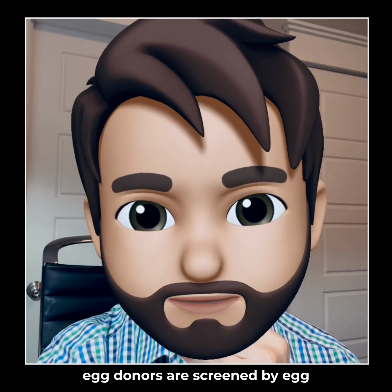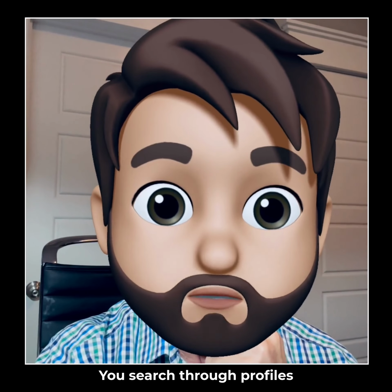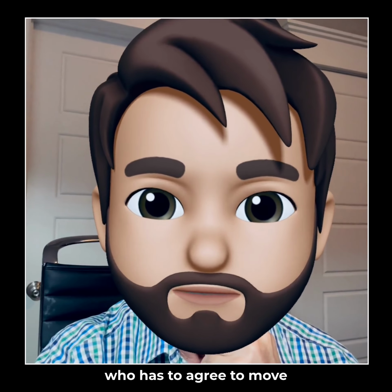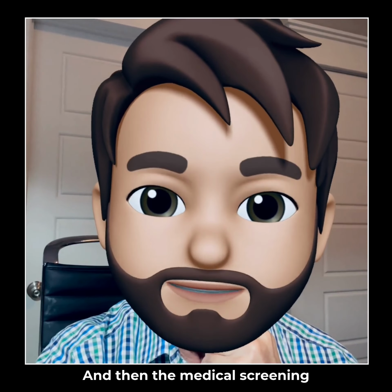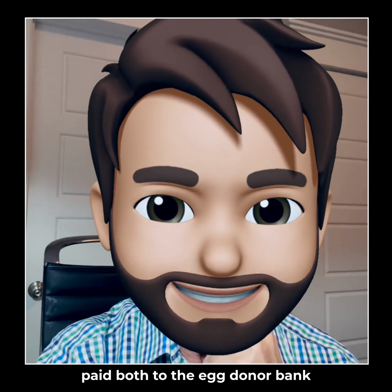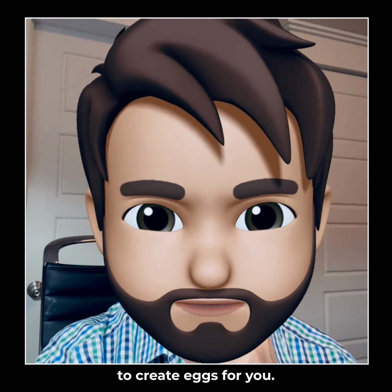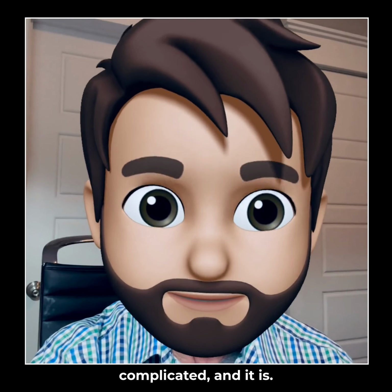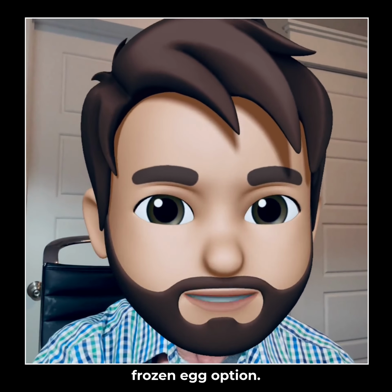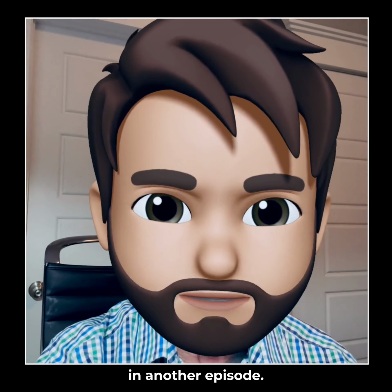So in sum, egg donors are screened by egg donor banks up front before they're presented to you. You search through profiles to find a match. That match has to be verified with the egg donor who has to agree to move forward with you. And then the medical screening happens after that, which is where you spend a good deal of money, paid both to the egg donor bank and your fertility clinic to confirm she's medically clear to create eggs for you. I know this sounds long and complicated, and it is, which is why earlier in my journey I decided to switch to the frozen egg option, but that has its own complications, and maybe I'll explain those in another episode.